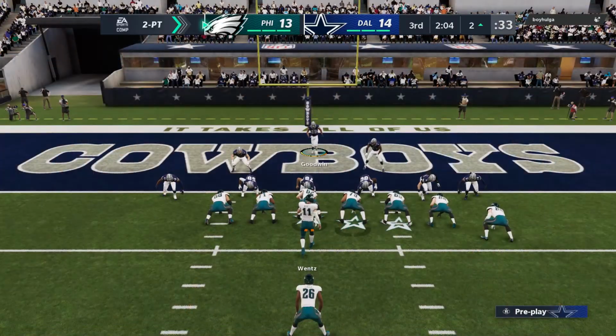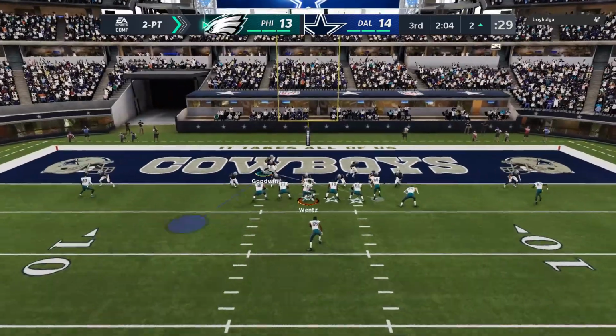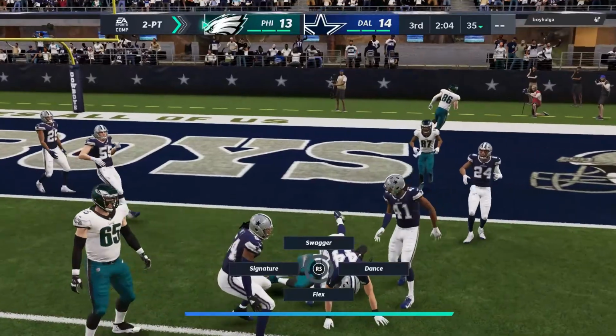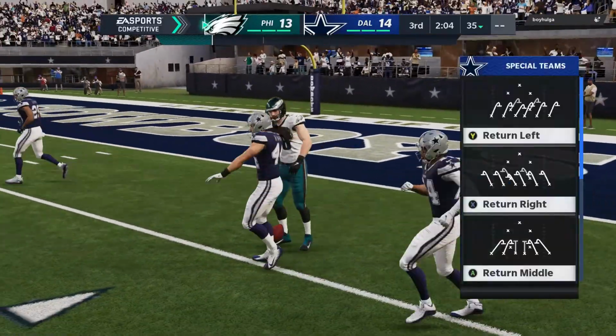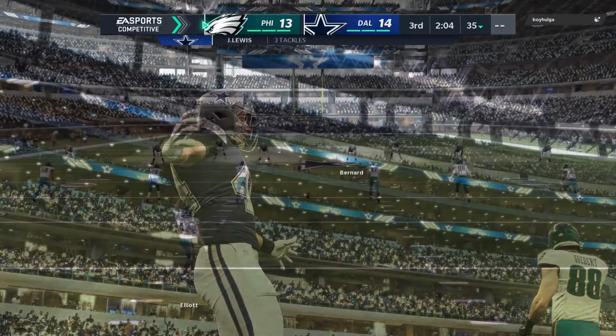Doug Pederson says, let's go for 2 here. Conversion. Now Wentz. This is caught. And he'll be brought down right on the edge of the goal line at about the 1-yard line. Score: Cowboys 14, Eagles 13.